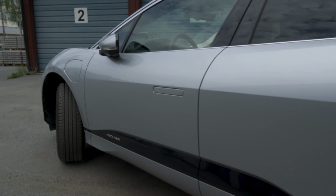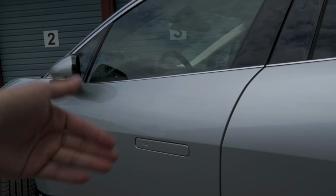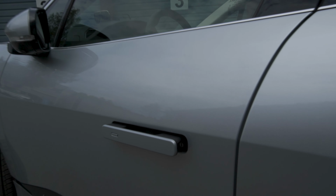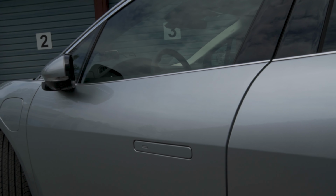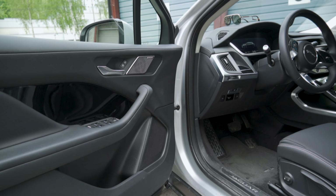So the I-Pace has keyless entry and keyless go. So I just have the key in my pocket, and then you can see the door handles are hidden in the door, or flush with the door. And then you press this button here with the key in your pocket, and the door handles come out of the door. And I think that is actually quite cool, even though it is a bit gimmicky. I actually think it is quite cool. And no other cars do this also, but I don't know, it's just cool.